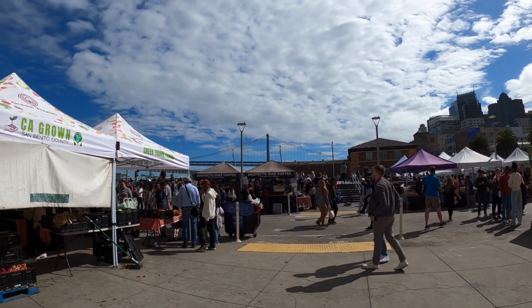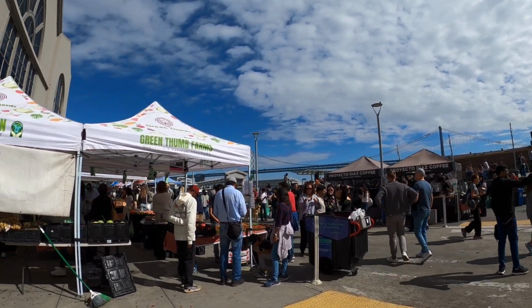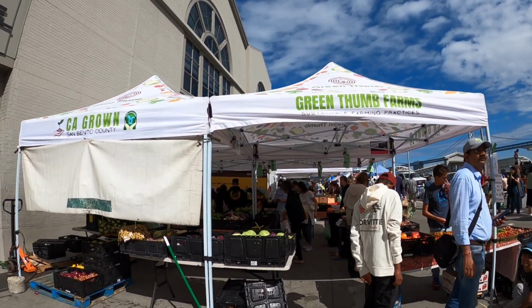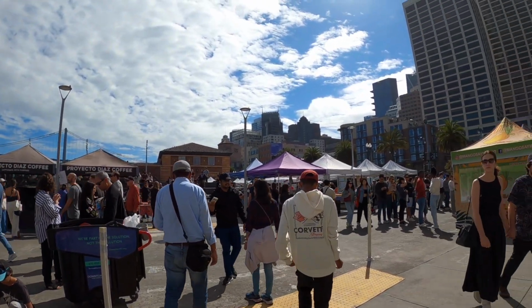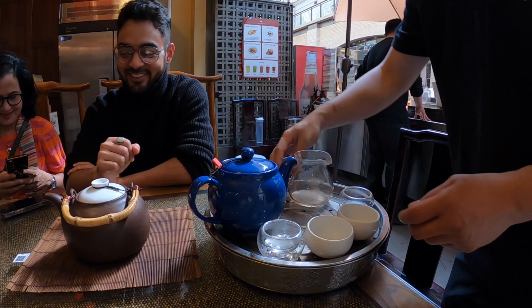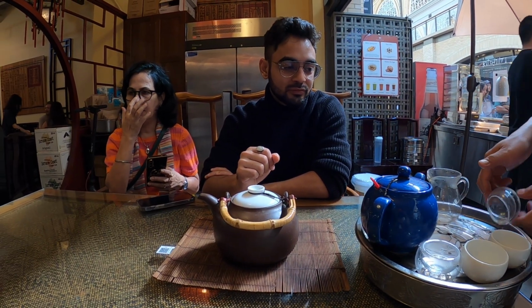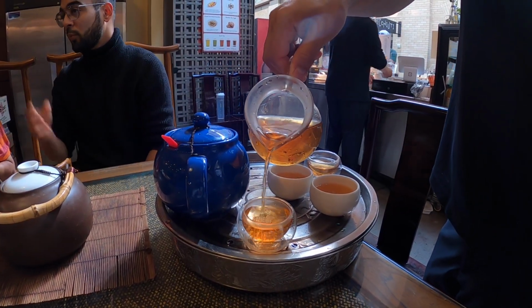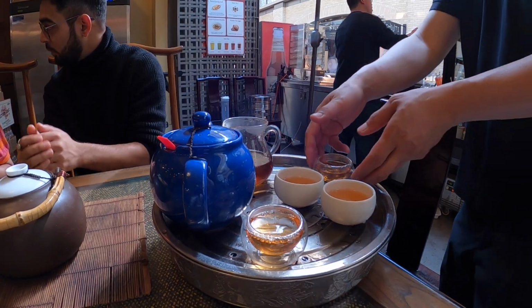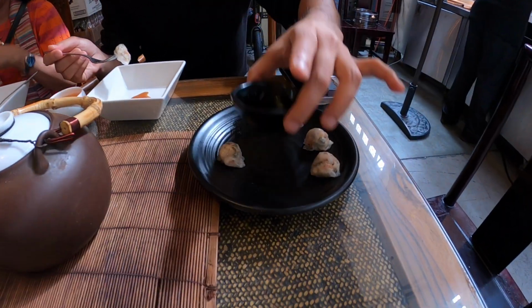In the distance is the Bay Bridge, and here is the farmers market. You see fresh vegetables. So we have tea and shrimp dumplings.